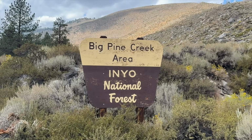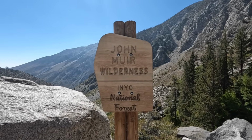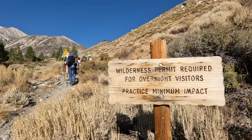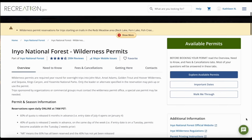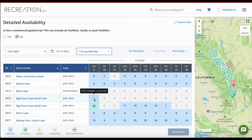Big Pine Lakes is part of the Inyo National Forest and is located in the John Muir Wilderness, which means wilderness permits are required in this area year-round for overnight trips. 6 months prior to our start date, I went online and was able to score a wilderness permit for this trip through recreation.gov, starting from the Big Pine Creek North Fork Trailhead.